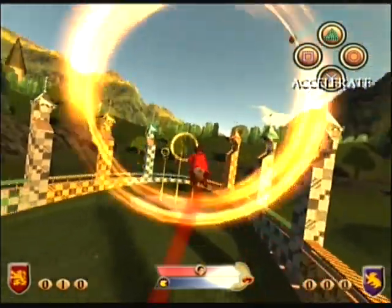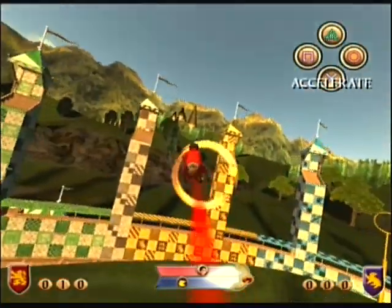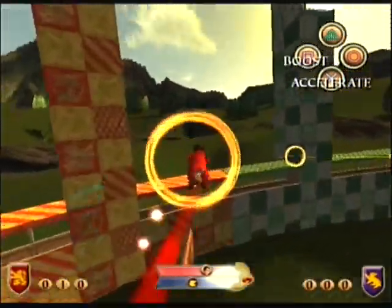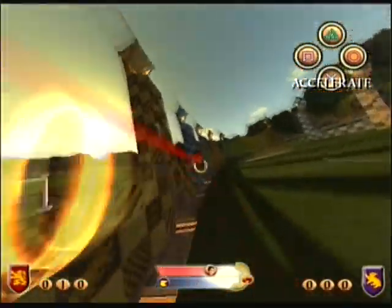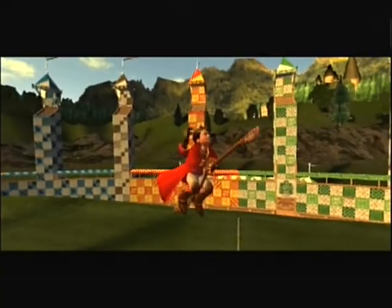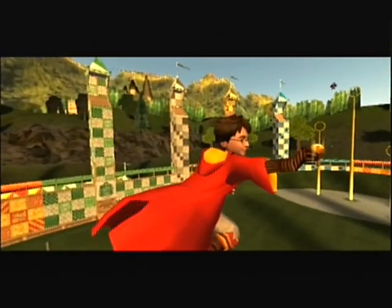Nice catch there by the Hufflepuff chaser. Just look at Potter go! I could feel that tackle from up here! Passing the quaffle really well! What an incredible catch. Gryffindor wins! I just mash X. Gryffindor will be partying tonight. Yeah, we did good.